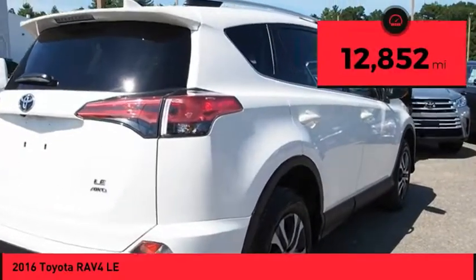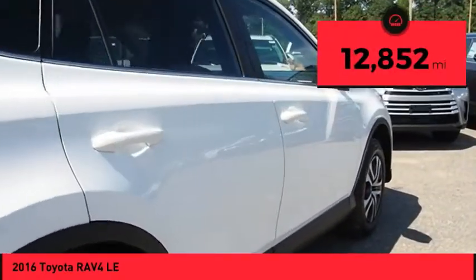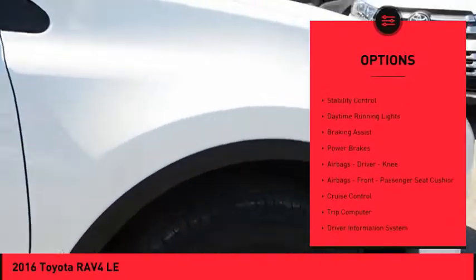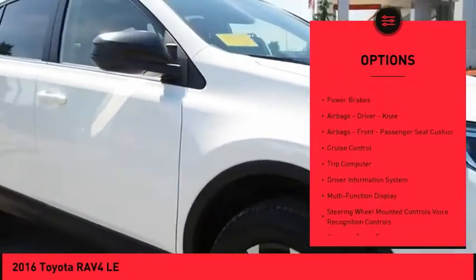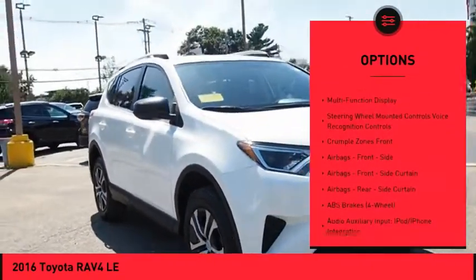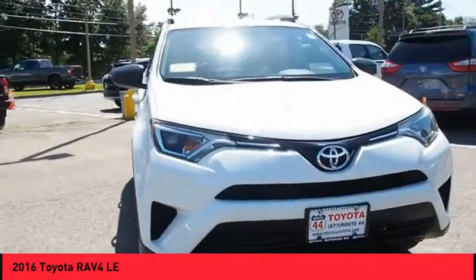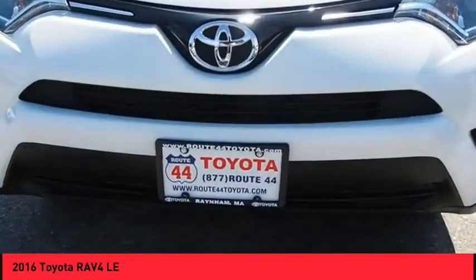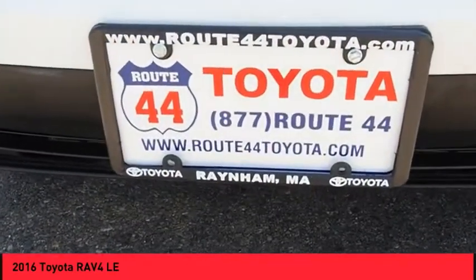This vehicle has less than 15,000 miles. Here are some of this vehicle's great options: roof rails, traction control, stability control, daytime running lights, braking assist, power brakes, airbags, driver knee airbags, front passenger seat cushion airbags, cruise control, trip computer. Wouldn't you look great in this vehicle? Stop in today and see for yourself.